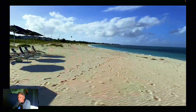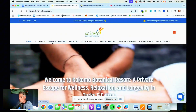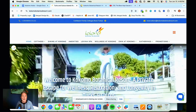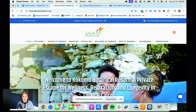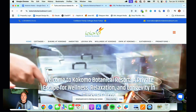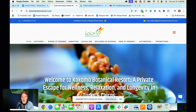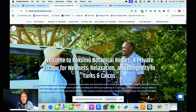Now, when we went in there, we redid their entire website from scratch. There were a lot of pages that the website was missing for certain terms and keywords they wanted to be found for, such as corporate retreat, wellness retreat, family getaways, all these types of keywords. And now they're getting a lot more traffic than they did when we started working with them back in 2022.